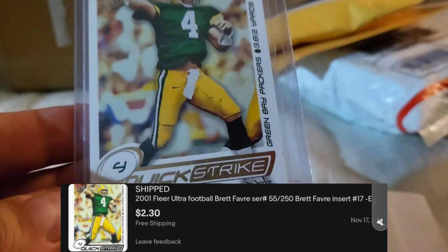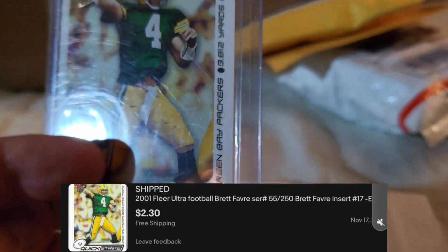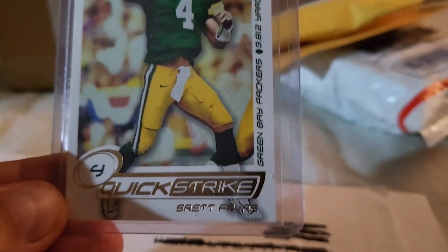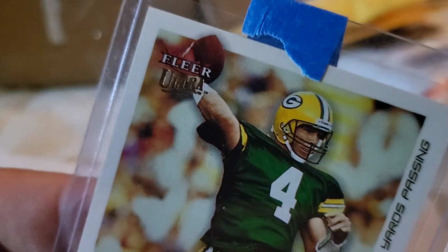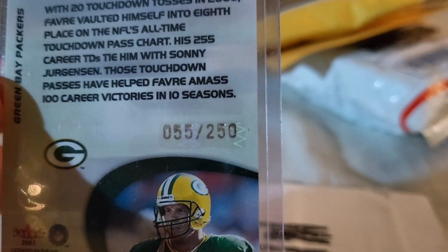I think I had one of those graded and I sold it, so I have to go back to the checklist there. This one, same thing. There is a regular version to this card, which is red on the quick strike foil there. This is like the gold medallion version, because this is Fleer Ultra. So this is the gold medallion version, and it's numbered out of 250.